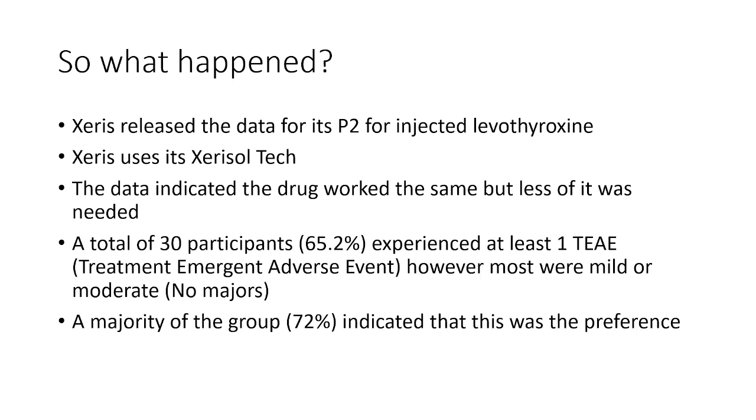So, what happened? Xeris released its data. It's using its new technology. It was good. They indicated the drug worked the same as the other methods, but less of it was needed. Super awesome. They did have a total of 30 participants, and 65.2% of them experienced at least one treatment emergent adverse effect. However, most were mild or moderate. So this is something like, hey, you get treated and you get a headache, maybe you feel dizzy for a little bit. None of these were anything major, but kind of what you normally see with this kind of technology. A majority of the group indicated that this was their preference.